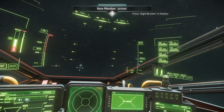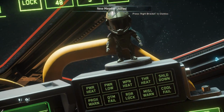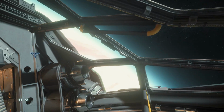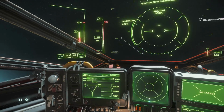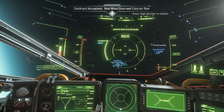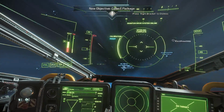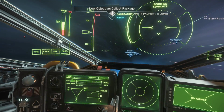5. 5 boxes? Okay. I've never completed one of these delivery missions before, but they are a web of pickups and deliveries around the moons of Crusader with illegal cargo. And the first thing to work out is the order in which to visit each location. Let me know what order you think would be best.